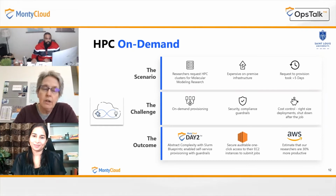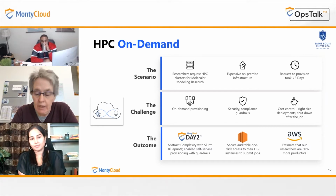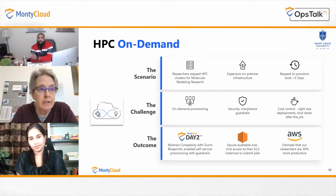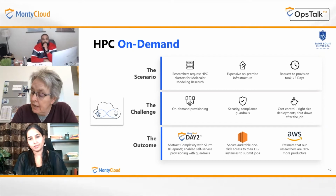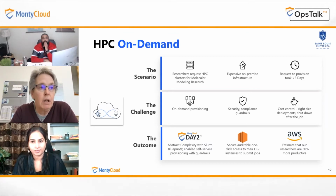So a lot of our researchers and students need a high performance compute environment, because the data sizes are growing every year. Particularly in the Department of Chemistry, we have a lot of users who do molecular modeling research. While the data sets for molecular modeling don't tend to be really large, the computational calculations that are done are actually quite large.